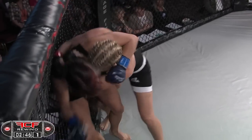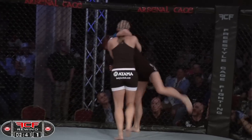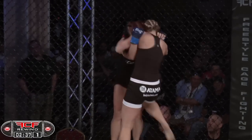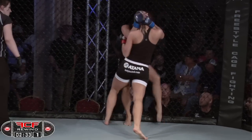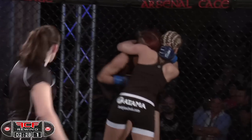Avery's getting some good body shots in there. It looks like Sarah may be working for a takedown here. I saw her try to go for a hip toss early on. More good knees from both of them. A lot of knees going on in the clinch. There's a lot of energy being expended right now. Avery's got a really tight plum clinch on Sarah.